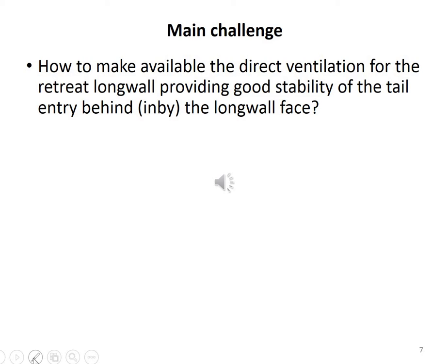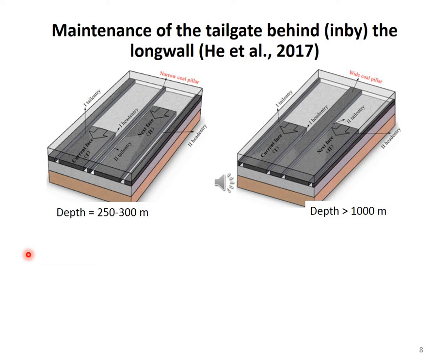Therefore, the main challenge is how to make available the direct ventilation for the retreat longwall, providing good stability of the tail entry behind the longwall face. The chain pillars with width of 100 meters become unacceptable. Artificial bearing support made of cement and sand mixtures is the only means which has been tested recently to provide maintenance of the tailgates.